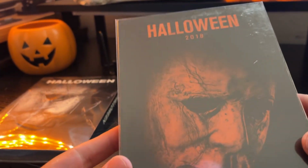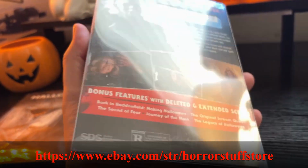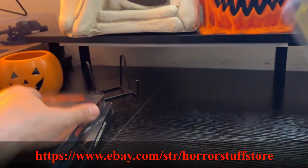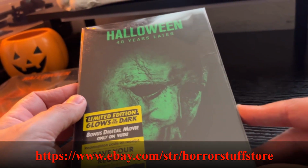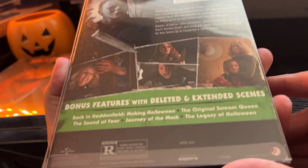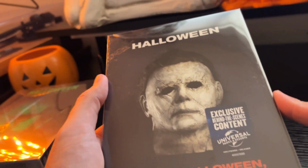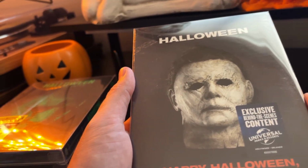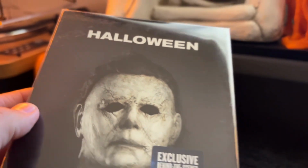Here's that same movie in a special slipcover, this one being in orange. And I do have a copy like this on the store for those who are in need. And here's that movie once again, this time in green. I do have similarly a copy like this on the eBay store. And again, with some alternate artwork. Same movie, different artwork, different slipcover. And again, hit the eBay store. If you need this exact copy, I have one on the eBay store.